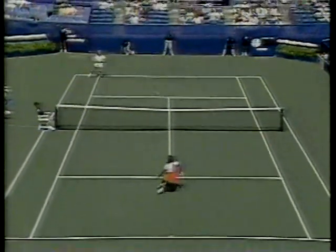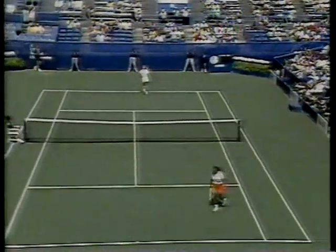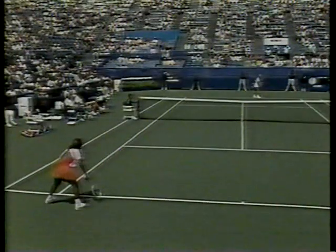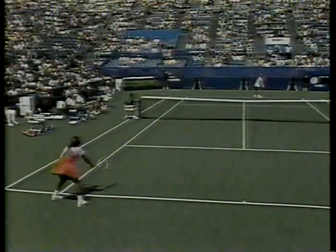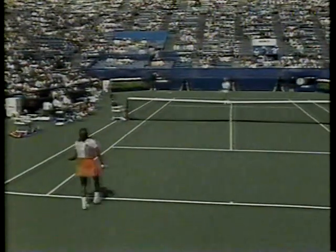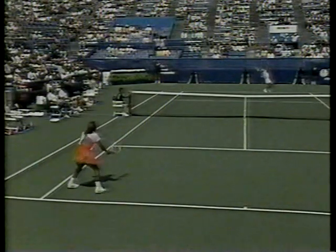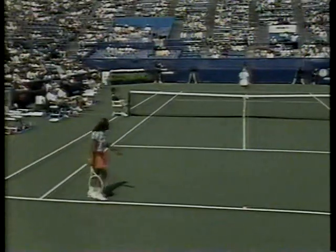So we're tiebreaker time now. And Navratilova wins the first point. 1-0 Navratilova. First game, I should have said first point. Now she'll serve 2 points. One all. Number 7 in the double fault department for Martina. Gives the mini break back.